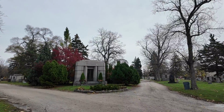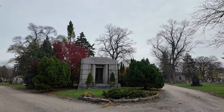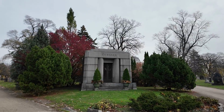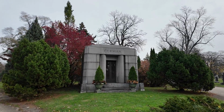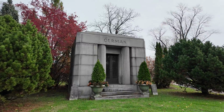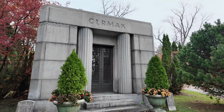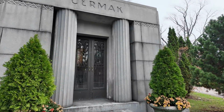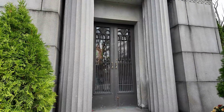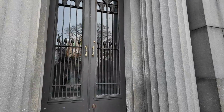Right here in front of me is the mausoleum of Anton Cermak. If that name doesn't sound familiar, most people around Chicago would know this name, but he was a politician. He served as the 44th mayor of Chicago, and he was actually killed by a bullet that was meant for FDR, Franklin Roosevelt. He was very good friends with FDR.